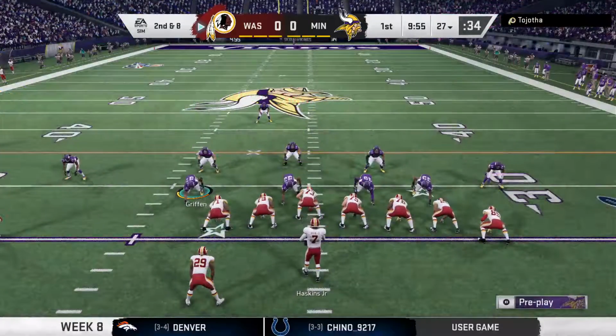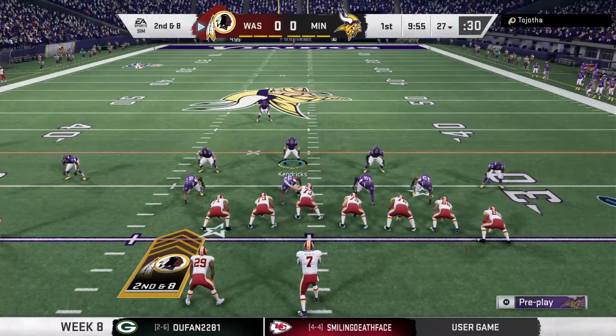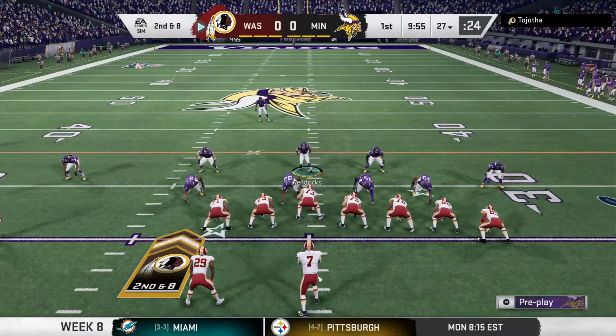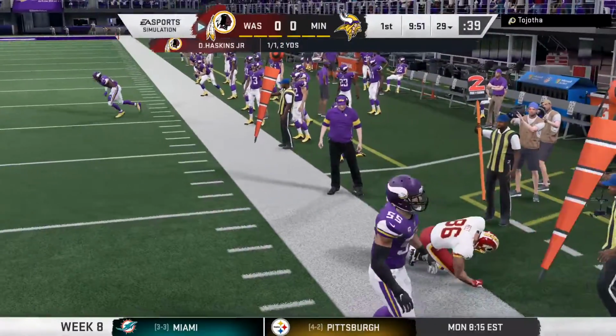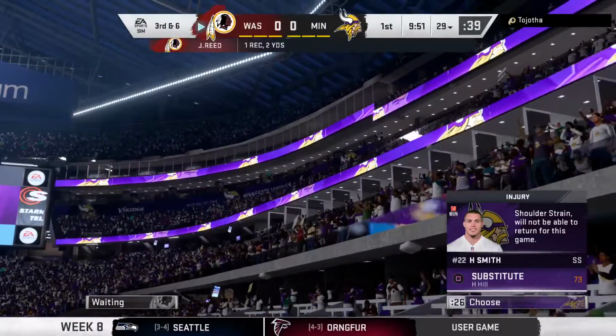They'll break the huddle, come up on 2nd and 8 at the 27-yard line. On 2nd down, here's Haskins. Throwing the out route incomplete. That's Reed. That throw good for only a couple. It brings up 3rd down.